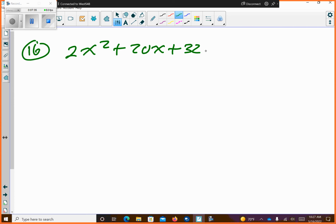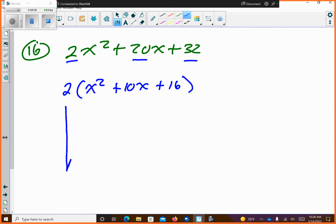Okay, so this one we do not have a lead coefficient that is a 1. Do you agree? So take a look at our three numbers. We have 2, we have 20, and we have 32. What do you know about those three numbers? Yeah, they're all divisible by 2. So watch this. Ready? Okay, so this one, we can still do our faster way.